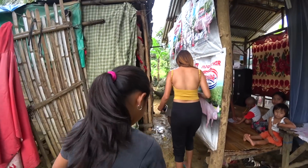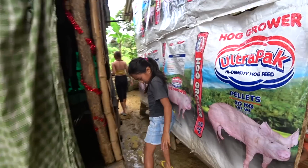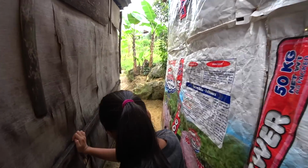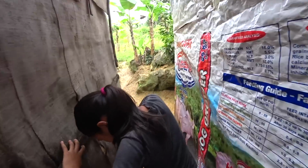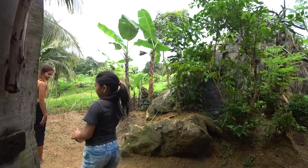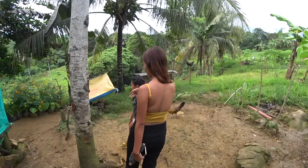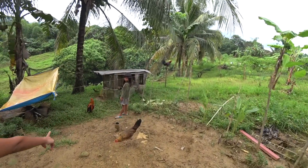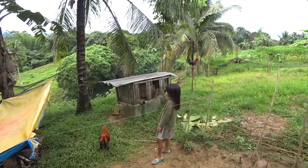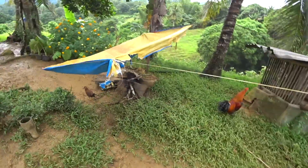The kids doing their homework. They're taking me the muddy route. I'm heavy, so I stick in the mud very easily. You're sticking in the mud as well. Here, look, they have a lot of chickens for cockfighting. So guys, this is the cock area. A lot of people in the province also breed cocks for cockfighting. So let's go and take a look.